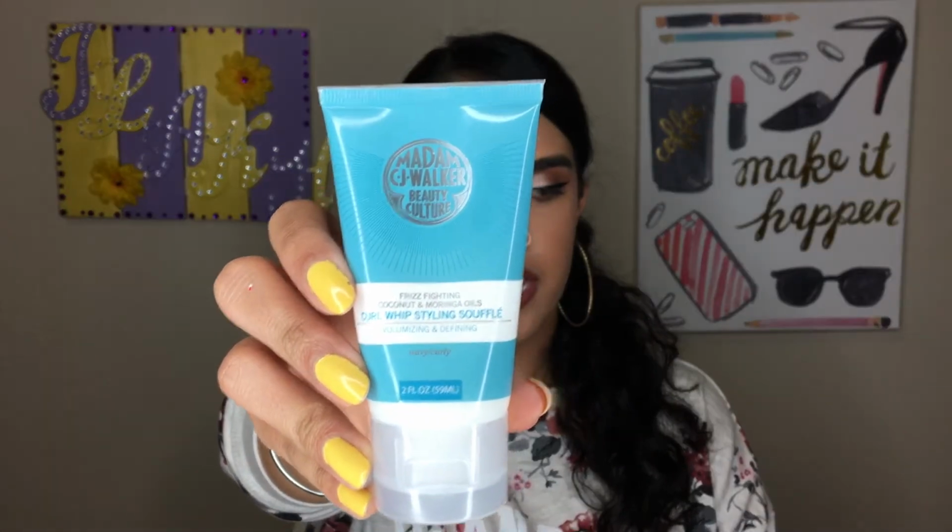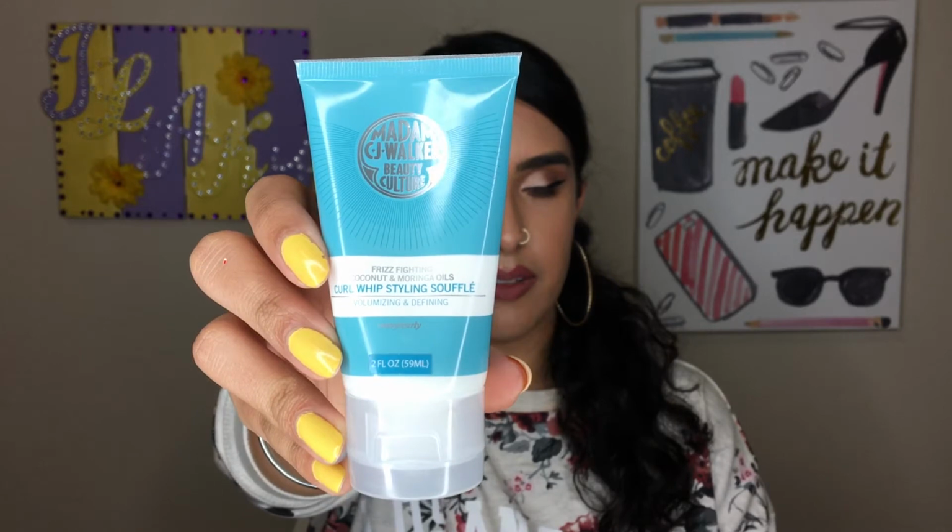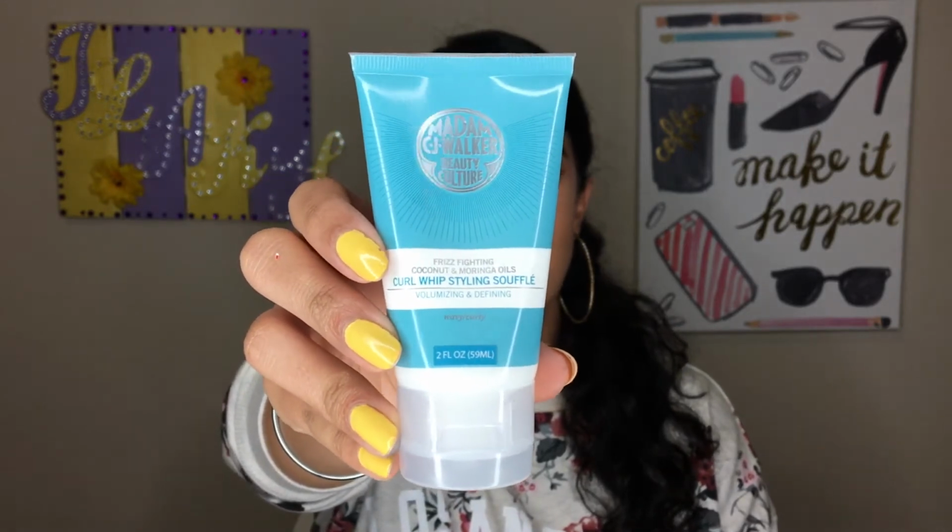If you also use an expensive eyeliner and didn't think that anything else would work, I would definitely give this one a shot. Okay guys, so now moving away from the makeup, I have one hair product, and this is the Madame C.J. Walker Curl Whip Styling Souffle, and this is what it looks like. So I have this little, I don't know, deluxe size, I guess you would call it.